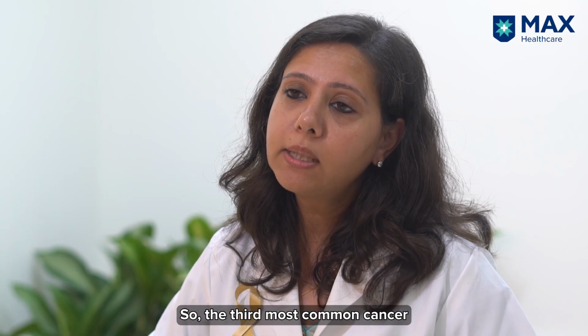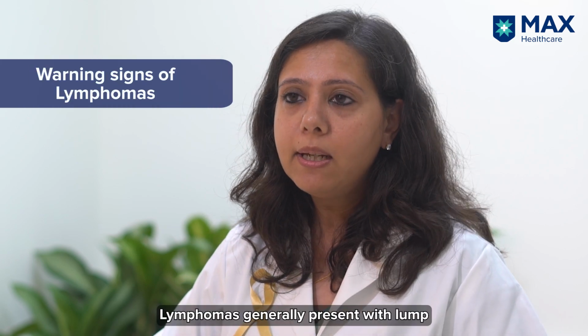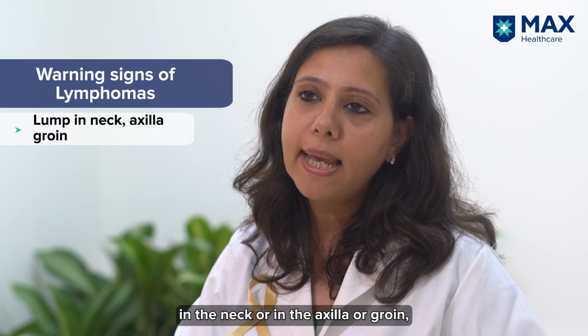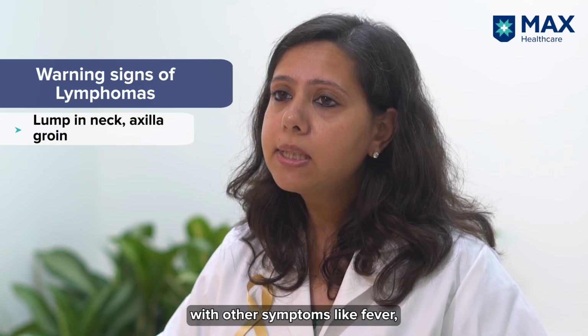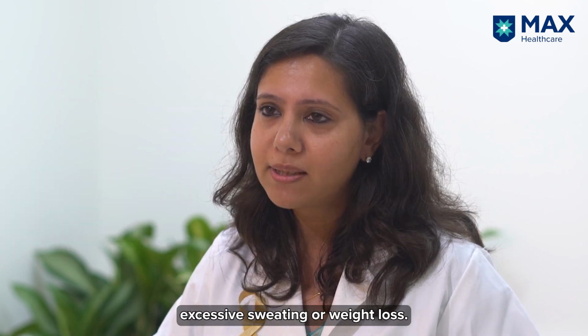The third most common cancer in children are lymphomas. Lymphomas generally present with a lump or swelling, which can be present in the neck, the axilla or the groin. And these swellings can be associated with other symptoms like fever, excessive sweating, or weight loss.